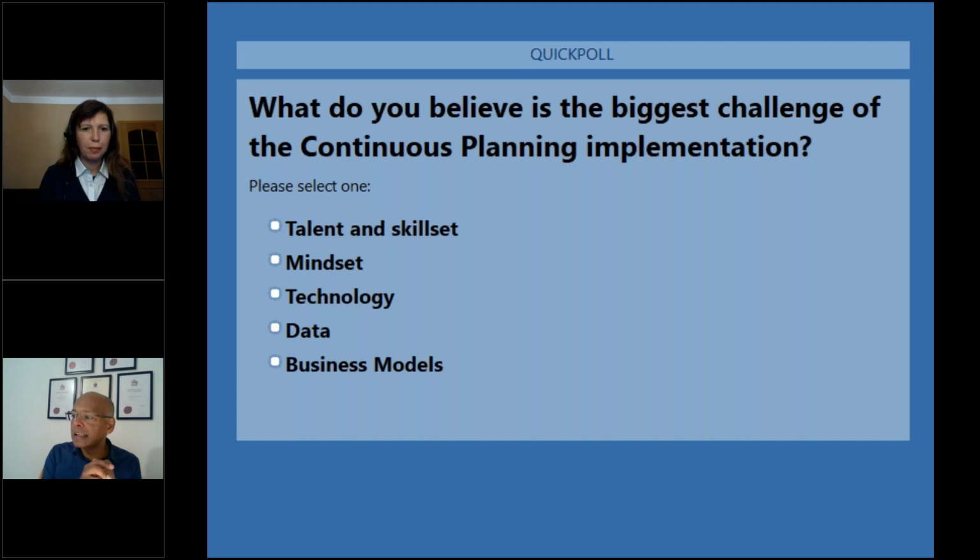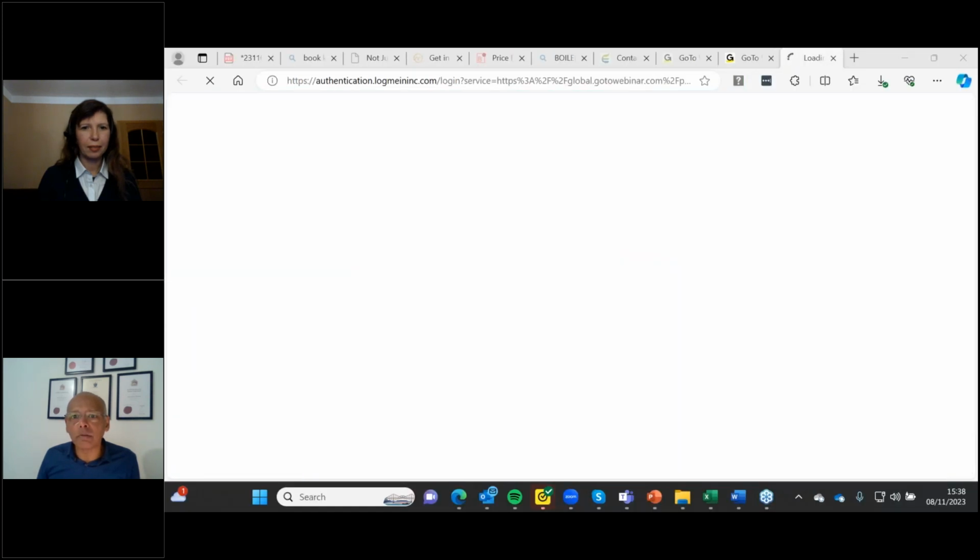A, talent and skill set. B, mindset. C, technology. D, data. And finally, E, business model. So I'll give you another couple of seconds to vote. Would really like to know what you're struggling with, what your challenges are. So if you can push that button, let us know. I am now going to close the poll and share it with everyone.